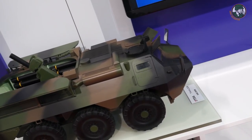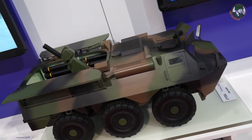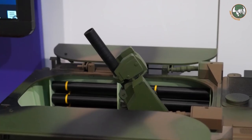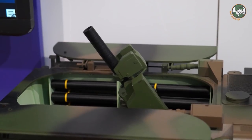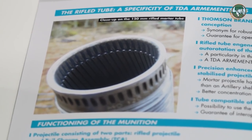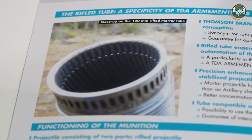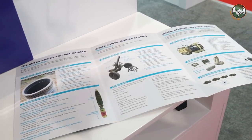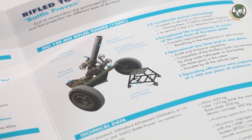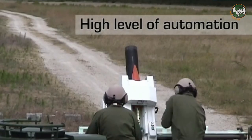During the show, we are focusing on the promotion of the 2R2M, which is the integrated mortar of 120 millimeter caliber. The particularity of our mortar is that it distinguishes itself by its rifled design. The rifled design is quite simple, I can show you here. It's simply a rifled design, but this design allows us to be the only manufacturer to offer such a performance, which means the rifled design offers three main advantages compared to any other kind of conventional 120mm mortar.